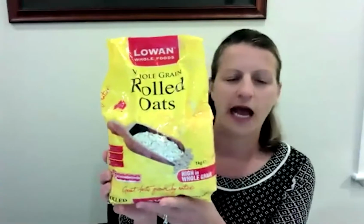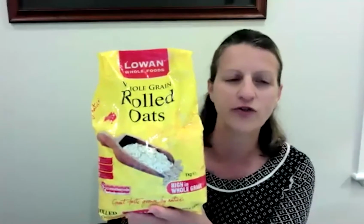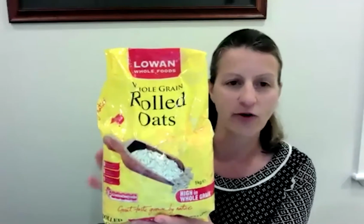I like it, because viscous fibres are very exciting for cholesterol lowering. They're also really, really good for weight management, for blood sugar control, diabetes. And if you're going to eat carbohydrates as part of any eating plan, you want your carbohydrates to be low GI and good in viscous fibres. So rolled oats actually have something in them called beta glucan, which is really good for cholesterol lowering. They are a viscous fibre.